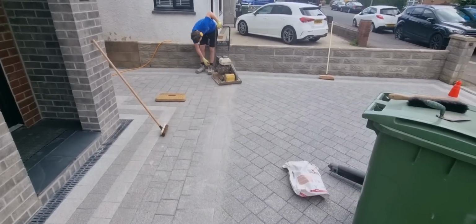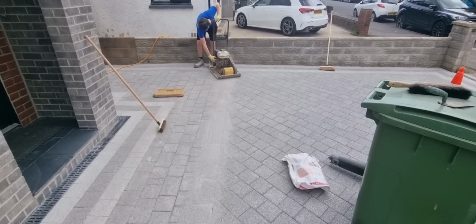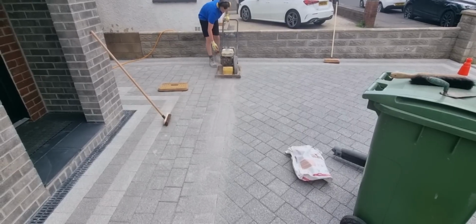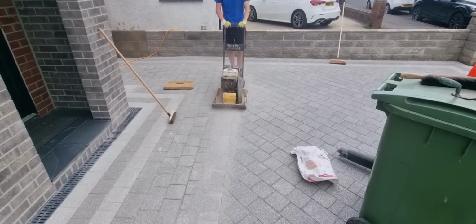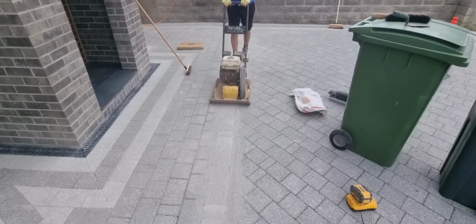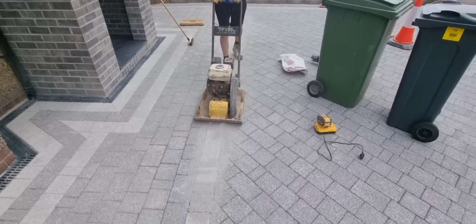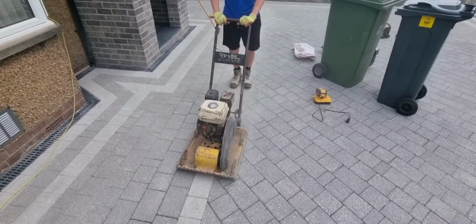So we set that up now on low revs, right? We don't want it to go crazy on it. So we've got it going gentle. If that thing goes gentle, all that sand now is being pushed in there, and it is actually maintaining the paving next to it. Just come across, and then it's going to stop.